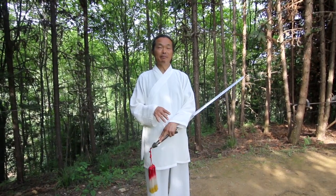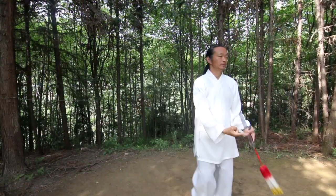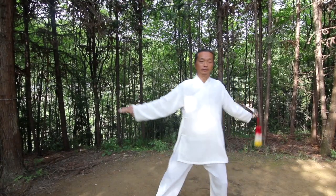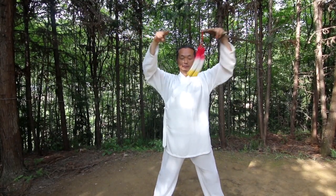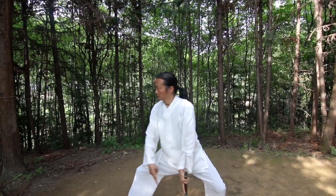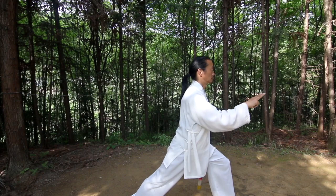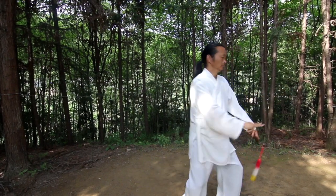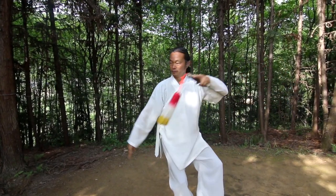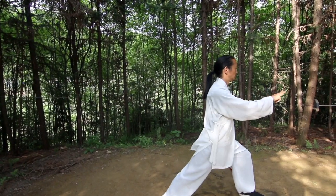The sword can be regarded as the lengthened part of your arm. However, Tai Chi sword practice follows the same principles: solidity, firmness, grounding, also the circular move. Also, it requires the martial aspect because anyway, the sword is a weapon. So there's a martial aspect, there's a wellness aspect, there's an art aspect.